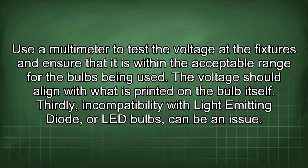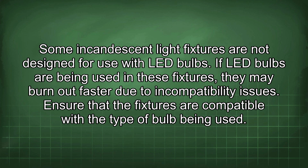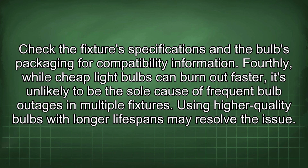Thirdly, incompatibility with light-emitting diode, or LED, bulbs can be an issue. Some incandescent light fixtures are not designed for use with LED bulbs. If LED bulbs are being used in these fixtures, they may burn out faster due to incompatibility issues. Ensure that the fixtures are compatible with the type of bulb being used. Check the fixture's specifications and the bulb's packaging for compatibility information.